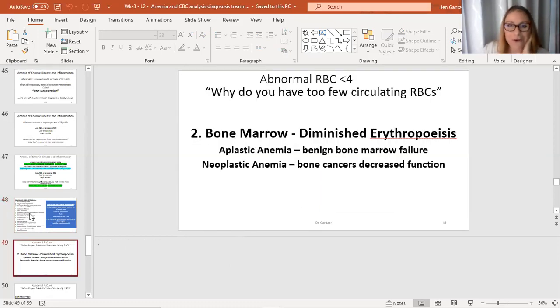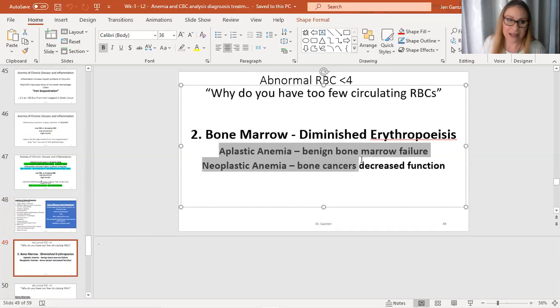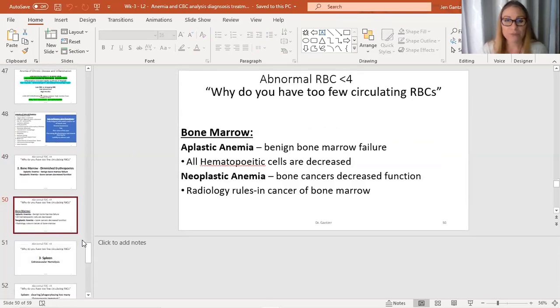All right, whew, we're almost there, right? Those are the big ones. What are the other two reasons that your bone marrow cannot synthesize enough red blood cells? Well, aplastic anemia and then neoplastic anemia are two bone marrow crashing physiological derangements. What I want you to know about aplastic anemia is very simple. It's the bone marrow's benign failure, and it's not just red blood cells. That's going to show up in all hematopoietic cells. That's going to be all leukocytes, all your white blood cells. You're just not going to have enough of any of them. That's low, low, low, low, low. So aplastic anemia is the inability of the bone marrow to make any of the hematopoietic cells. Okay, so all would be low.